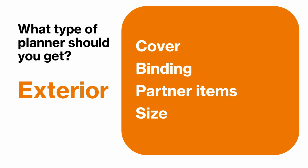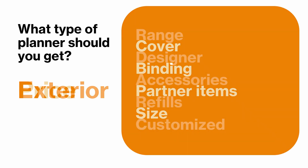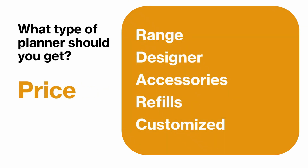It may depend on what, if anything, you'll put with your planner. Will you store papers or other items with it? Do you need pockets for things like school papers or coupons, a calculator, or places for credit cards or business cards? Finally, what size do you need? Does your planner need to fit in your pocket, purse, briefcase, or book bag? Of course, the more options you select, the higher the price of your planner.